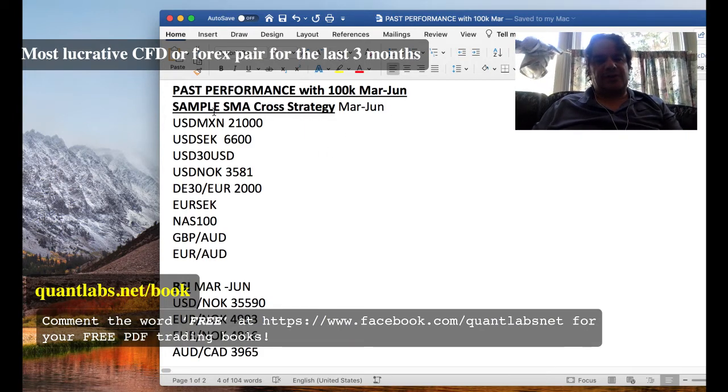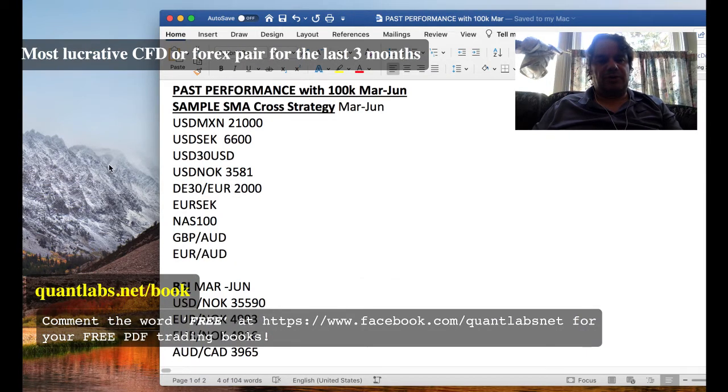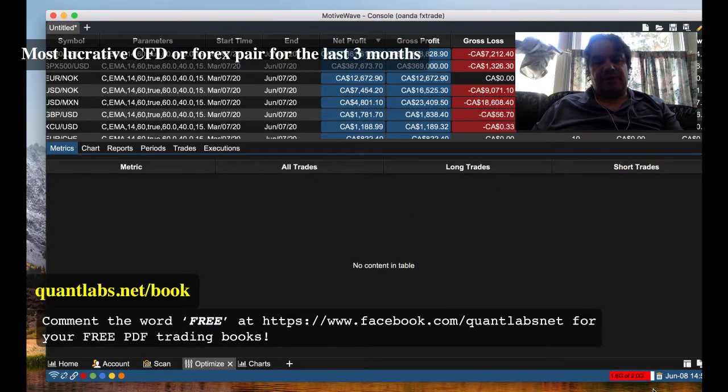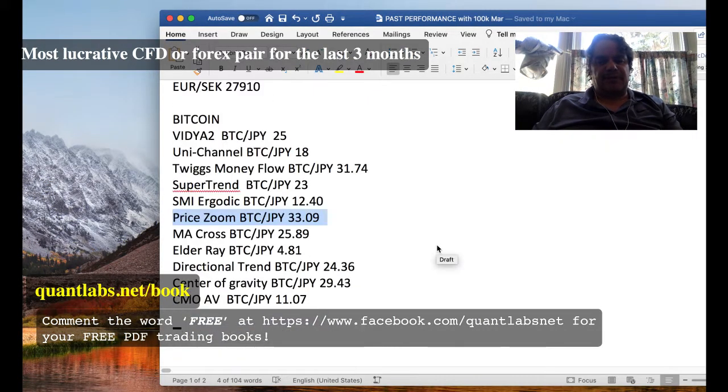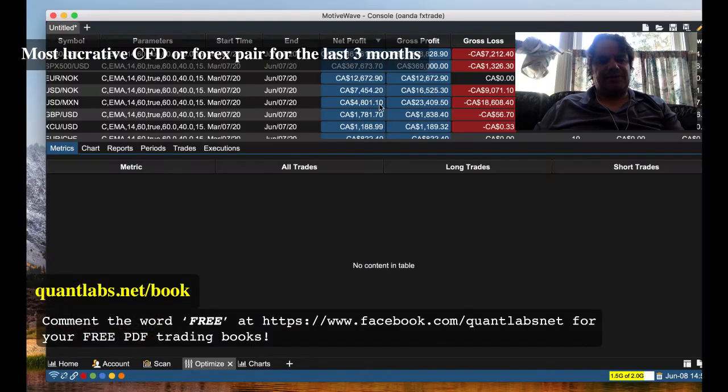We have different strategies here. I've looked at a simple SMA cross strategy, and the periods are between March and June of this year. We also look at RSI. So let me just show you what we're looking at. I did the same thing among all the strategies here for Bitcoin or crypto, and the same pair kept coming up with the highest returns, 25 bucks, 18 bucks. The best strategy was this price zoom and another strategy called Twigs money flow. So I'm going to check out those strategies with the same asset classes.